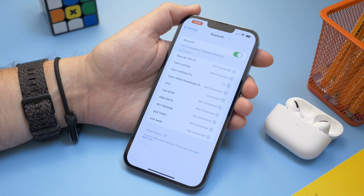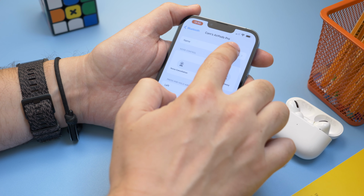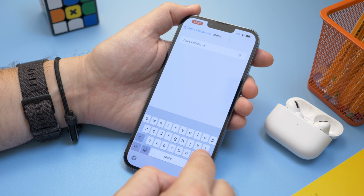Open Settings and go to Bluetooth and make sure your AirPods are connected. Tap on the little i next to the name of your AirPods, select the name at the top, and on the next screen you can change the name to whatever you like.